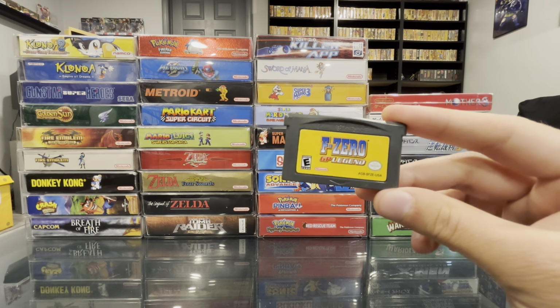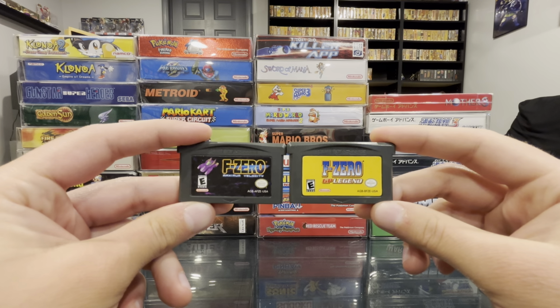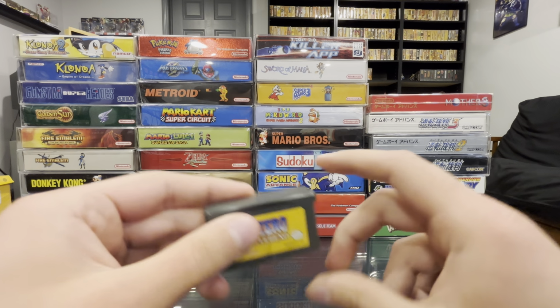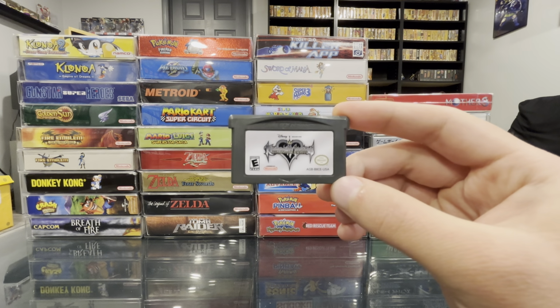F-Zero GP Legend. I also have F-Zero Maximum Velocity. It's the last time we ever saw this series in any new way. I think I prefer the 3D F-Zeros, like the console F-Zeros, but it's still cool to have them on a handheld. Kingdom Hearts Chain of Memories.